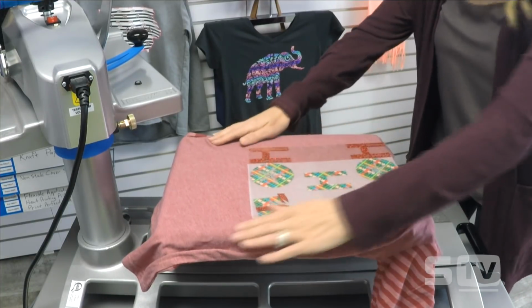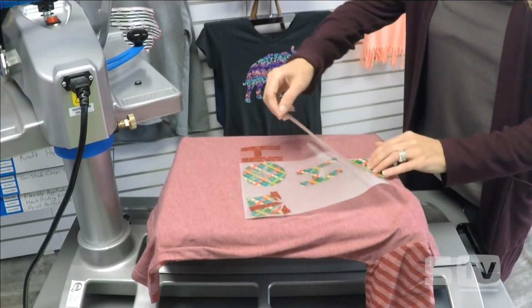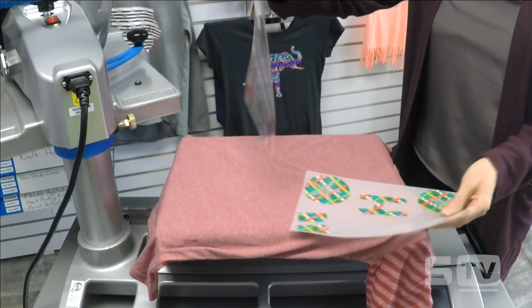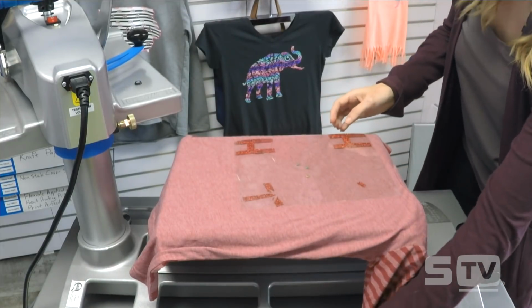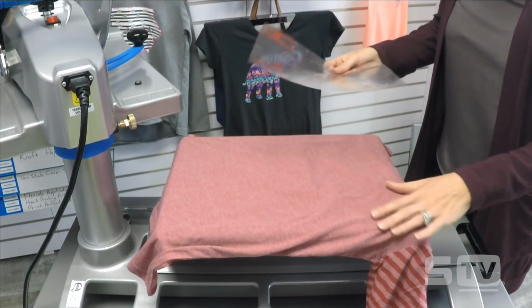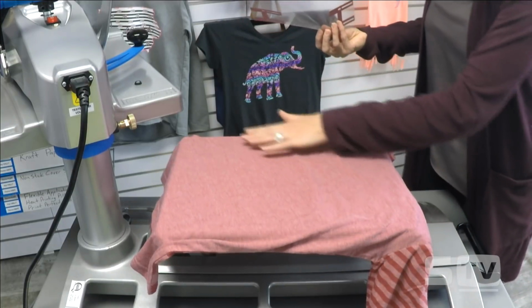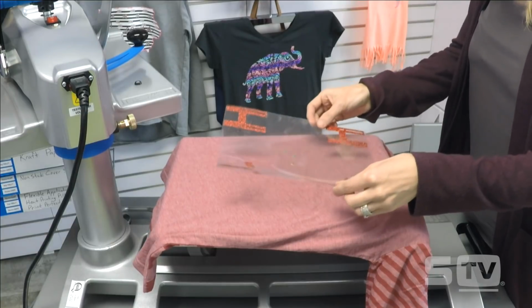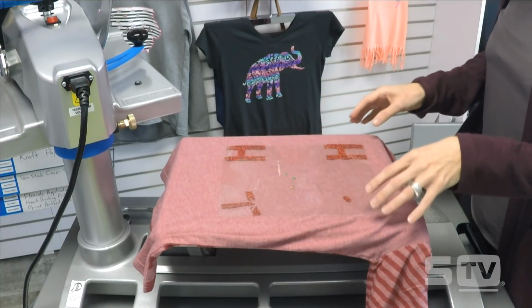And I think pairing it with other heat transfer vinyl really brings the pattern to life too, because it has a lot of colors involved in it, and just being able to use that to really get your design together, I think really brings it to life. Yeah, so I'm going to go ahead and start by inlaying my glitter flake color.